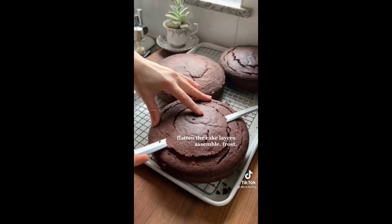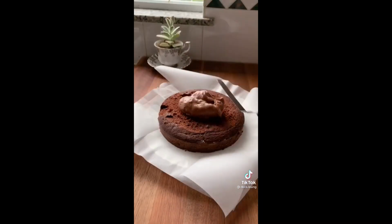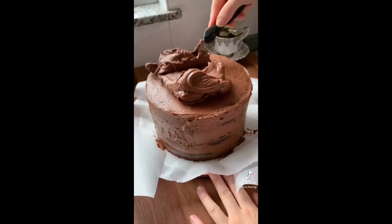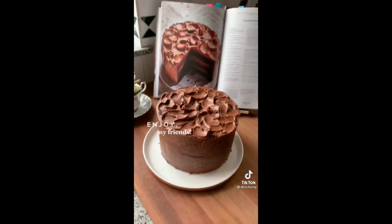Cut off the tops for a snack later, and then we're gonna start to assemble. Make sure your cake is fully cooled before doing any frosting, because otherwise your frosting is just gonna melt. I'll show you how to make this super silky chocolate French buttercream in another video, but for now, enjoy.